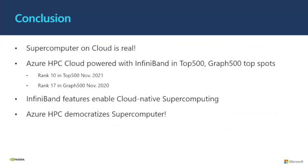I would say that supercomputing on the cloud is actually real. We see Azure HPC landing in the Top500, top 10, and top 17 on Graph500, and even the MLPerf results that came out today are very much in line with bare metal NVIDIA performance. And InfiniBand IB features really enable cloud native supercomputing, and we take advantage of that. And the good thing is that HPC on cloud really makes it available for everyone, right? So that's a clear advantage. So with that, let me conclude, and Rich and I can take any questions.